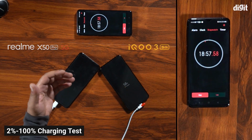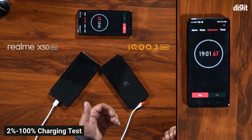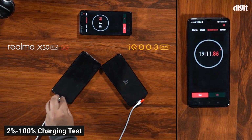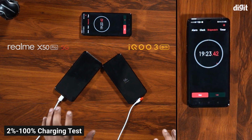Now, what remains to be seen is just how fast the X50 can complete this round and just how fast the iQOO finishes 100%. But what remains out there is the fact that the Realme X50 is still a smaller battery at 4200 mAh, but this charges much faster thanks to a 65 watt charger, while the iQOO is a much larger 4400 mAh battery and charges with a 55 watt charger. Both are fast, but we're just going to see which one is faster.